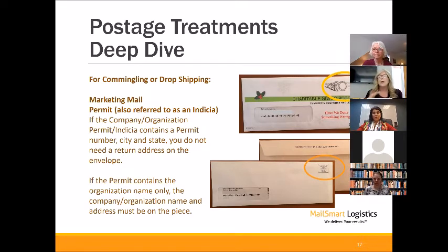This happens with even the most seasoned mailers. We're in the midst of it, we're getting things done, and we're like, oh my gosh, we used a company org permit, what do we do? And then your mail shop can step in and spray the name and address on the back of the flap or what have you. So we just felt this was really important to cover. There's other types of postage treatments, so if you have any questions on that, let us know.